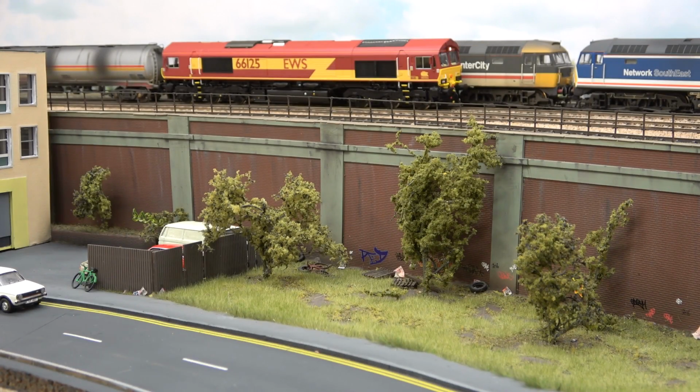Hello, you're watching Everard Junction, and today we're going to take a sneak peek at the new Hattons Class 66. Hattons have very kindly sent me this pre-production sample of the forthcoming Class 66, and we're basically going to put a decoder in it and run it around the layout.